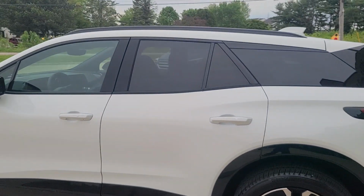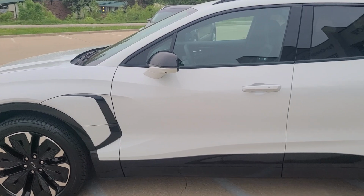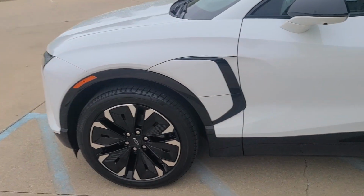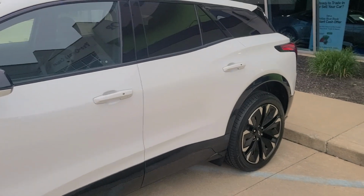Do you like it? Maybe. Is it worth $53,000? I personally don't think so. Not yet. Not with the charging system in the United States the way it is. And these tires, look. You can say what you want. You put some 21s on this, and as we all know, they go through them. This thing is super heavy.